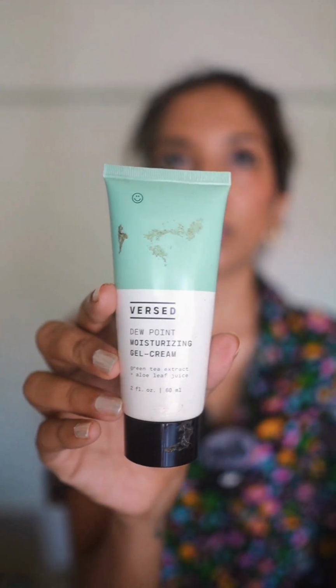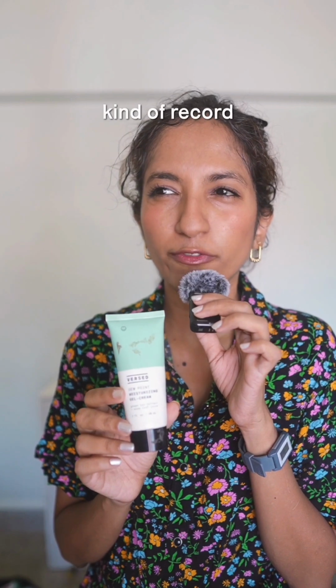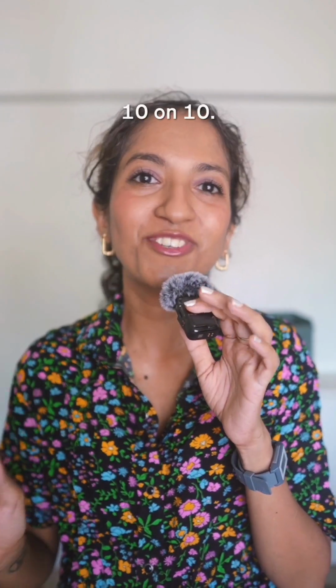This is the Wormwood Dew Point Moisturizing Gel Cream, and apparently this sets some kind of record for how often they sell a tube. Now that I've actually tried it for myself, I get it. The texture is beautiful, 10 out of 10, no notes.